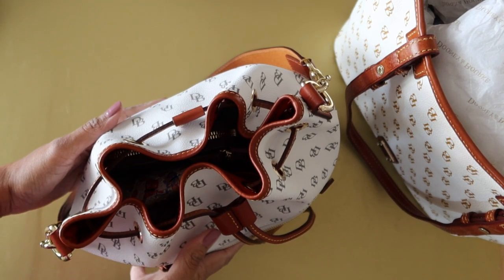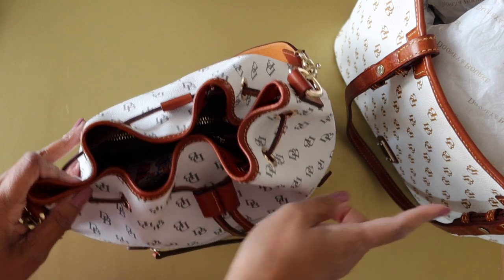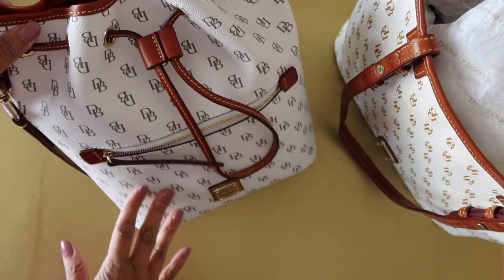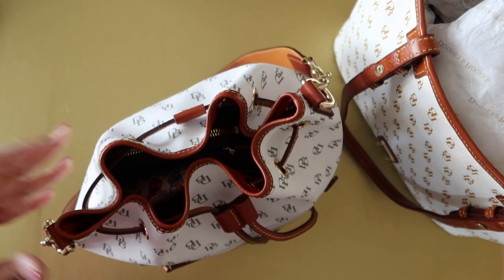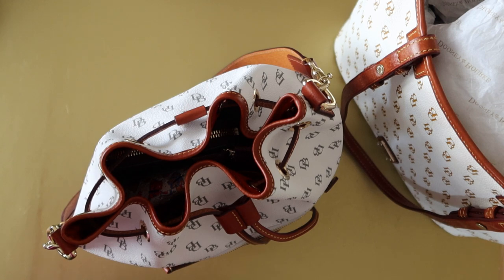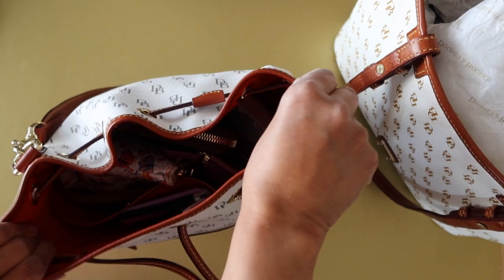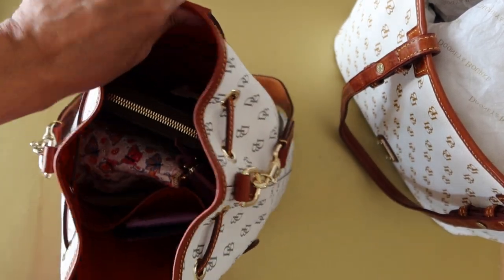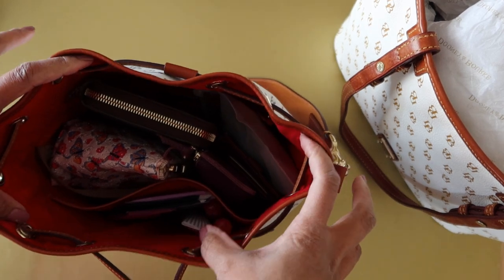Now, this bag, I knew it was smaller than the tote, but I didn't realize that this is not like the larger drawstring, because I have another one that's slightly bigger than this, a pebble grain drawstring. So I had to get a little bit creative as far as getting everything in, but I managed to do it. And the bag is not overstuffed or hard to get in and out of with all of my things.